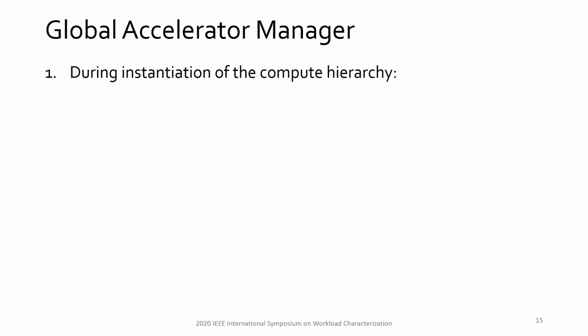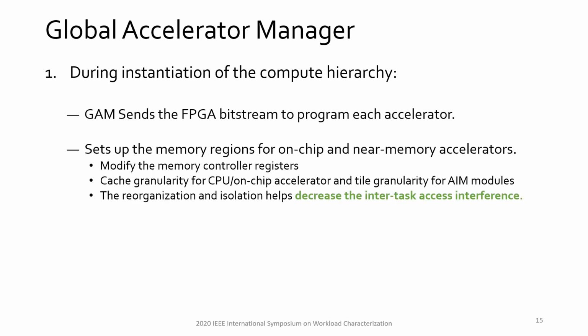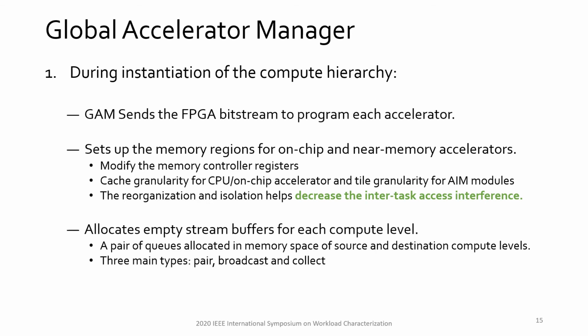Now, the Global Accelerator Manager has a one-time task of instantiating the specific compute levels in the compute hierarchy. During instantiation, GAM sends the FPGA bit streams to program each accelerator, and it sets up the memory regions for on-chip and near-memory accelerators by modifying the memory controller registers and setting correct access granularities for each of these accelerators. This type of reorganization and isolation of memory space for on-chip accelerators versus near-memory accelerators decreases inter-task access interference and overall increases the performance of both accelerators that are running concurrently. It also allocates empty stream buffers for each compute level, which is basically a pair of queues allocated in the memory space of both source and destination compute levels. And it could have the three main types of pair, broadcast, and collect, as we saw in the example.